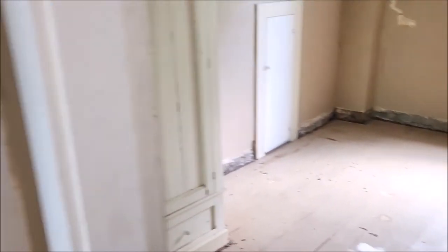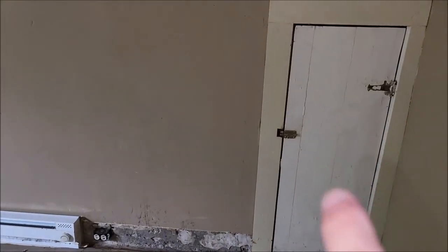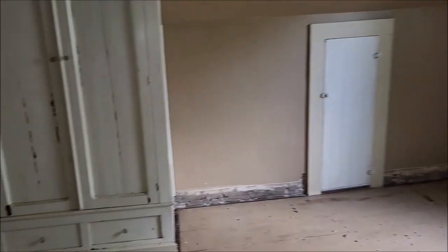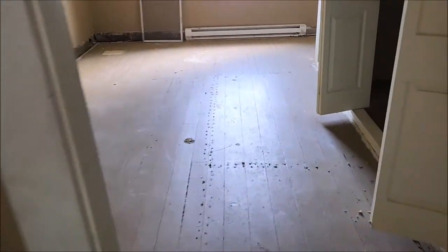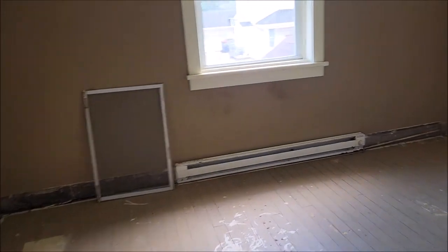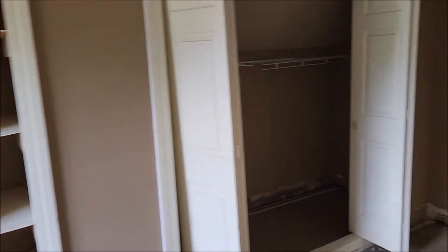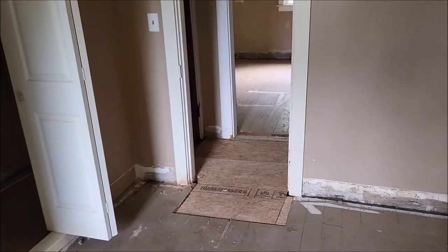Okay, pretty simple upstairs. We got two bedrooms. Off to the right here, this will be bedroom number two. You got your attic access. Baseboard heating on this level. Built-in, again, more attic access. And this is bedroom number three. Again, baseboard heating. As I said, most of the windows are vinyl replacement windows.